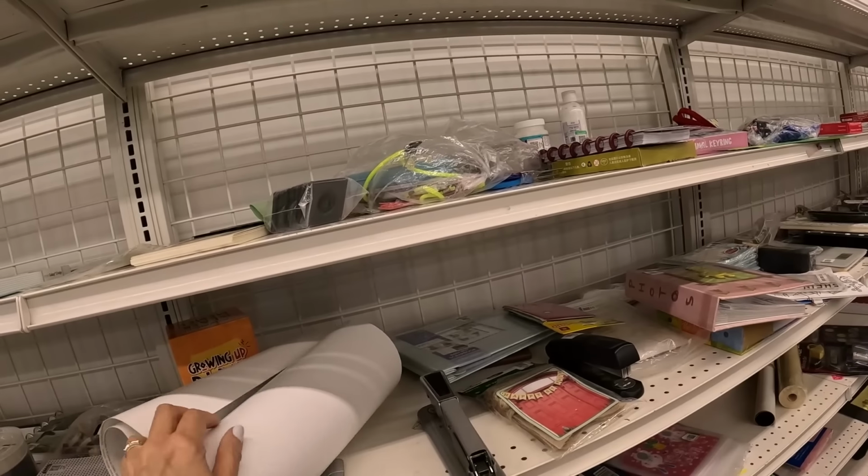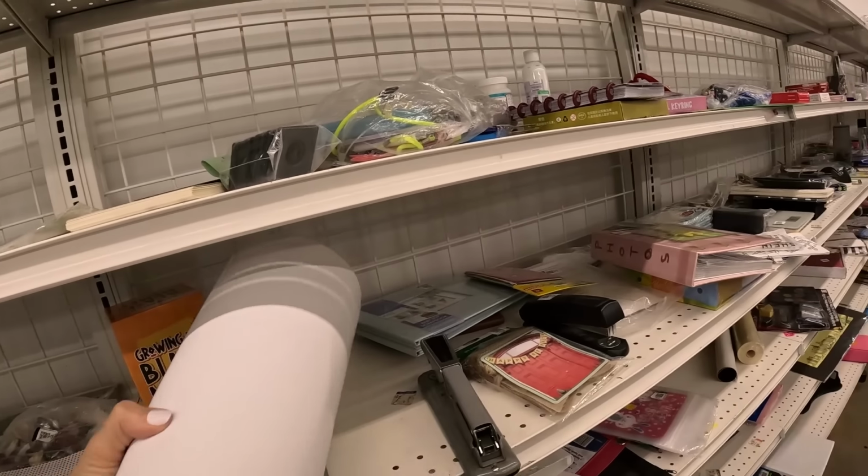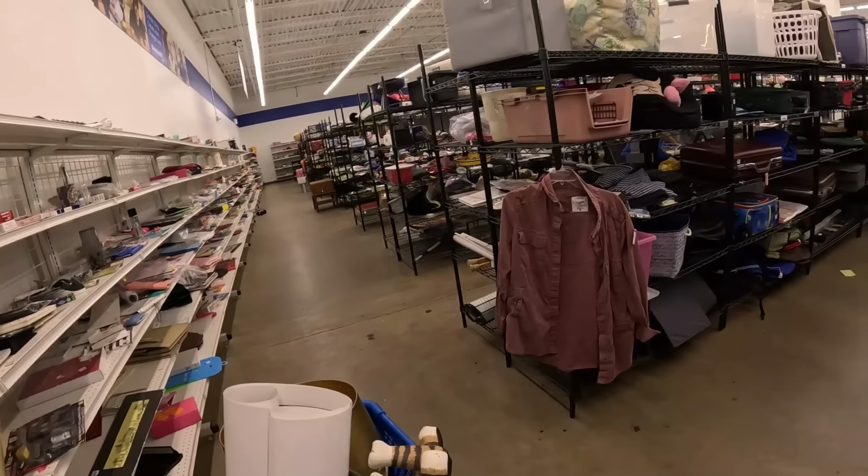What are these posters about? Oh, I think it's baseball. I'm gonna bring these to Roger. Done.